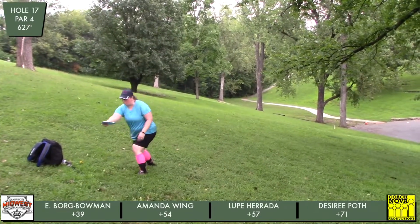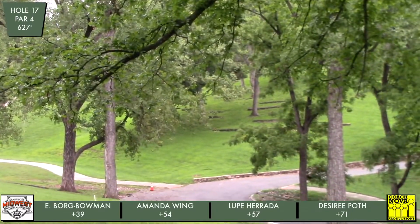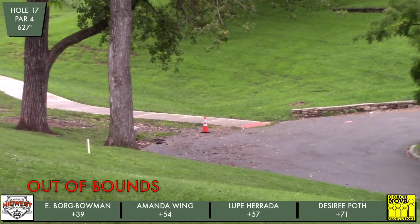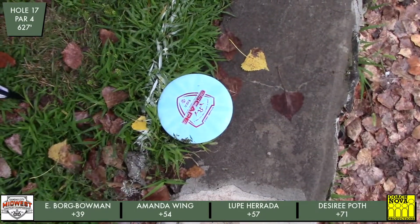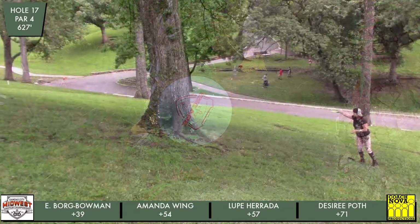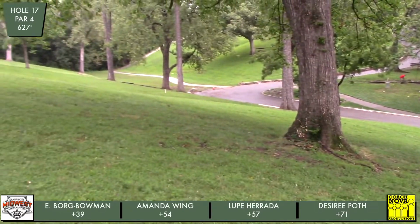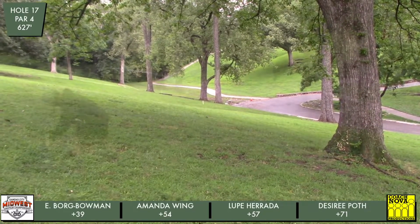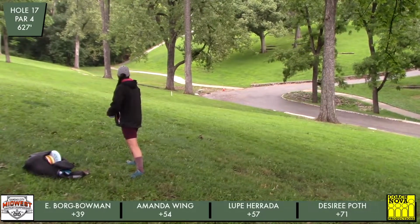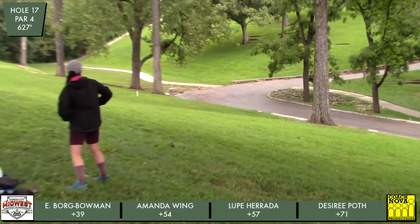After Desiree's drive, she's lining up to get over. This needs to flex back. What do you think? It is just over the white line. Per the rule, the OB line itself is considered part of the out-of-bounds area. So since the disc was in the out-of-bounds area and on the white paint, but no part of it was inbounds, it is not inbounds.